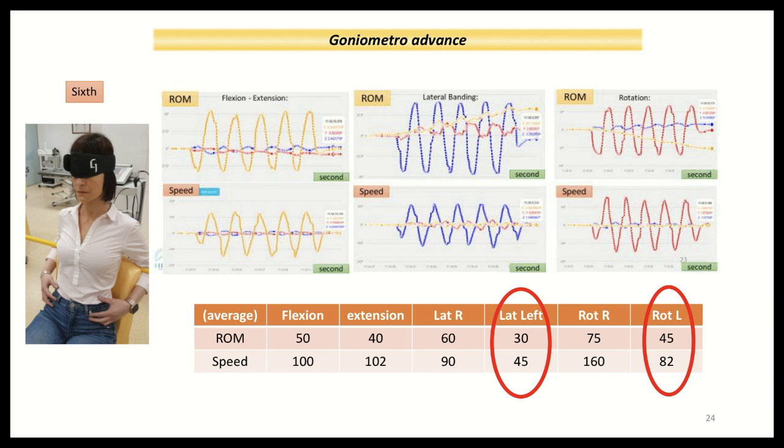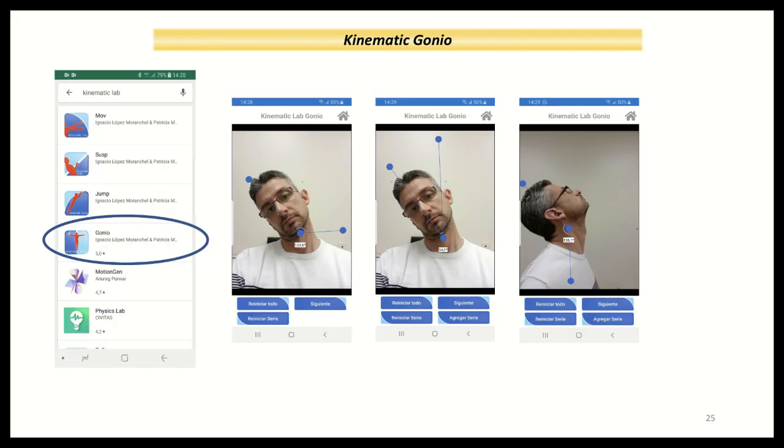We can ask the patient if he has pain or not pain. Because you can find similar values, and only there is a question that is pain, but the range of movement is correct, the speed is correct, and everything is correct. We have to think that probably there is another problem that possibly another healthcare therapist has to treat, okay?